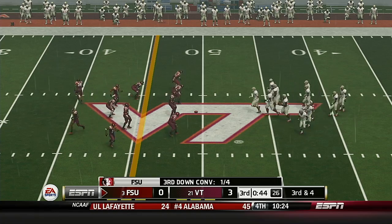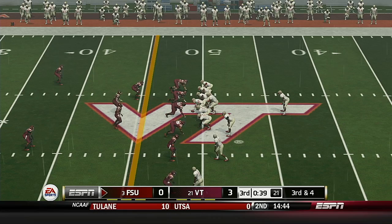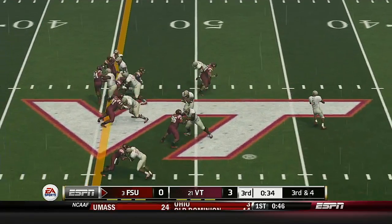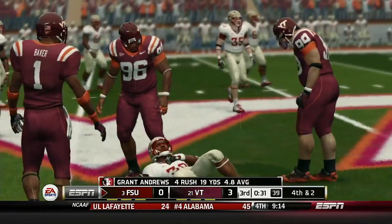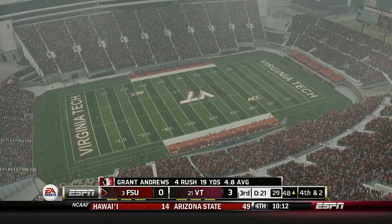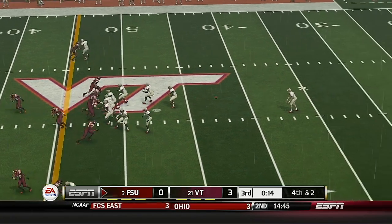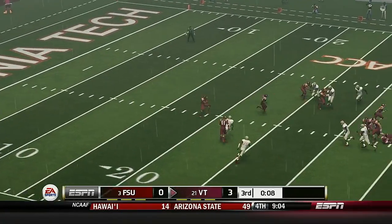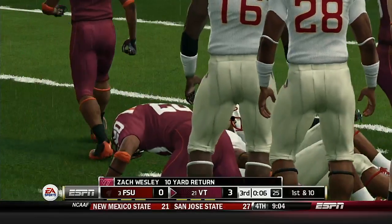Man left, man left. Four down. Mike 36. Ready. He's going to come up short. Good tackle. The punter is going to try to pin them deep in their own territory with a good punt here. He gets out to about the 25-yard line.